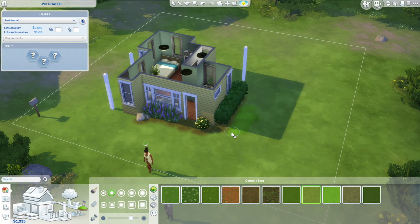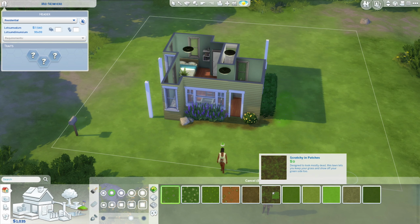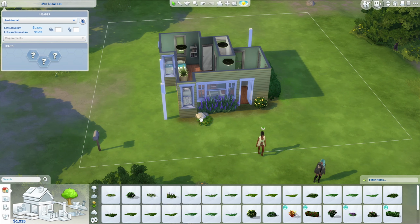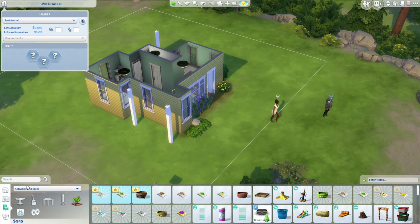And now I'm trying to pretend that I'm not terrible at terrain painting. Actually, it depends on the day. Some days I'm pretty decent at it, and other days, like this day, I am apparently very heavy-handed and not doing so great at it.